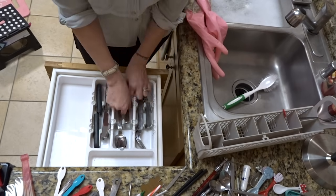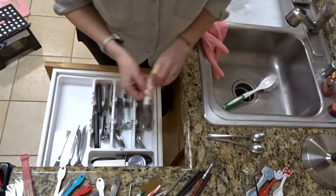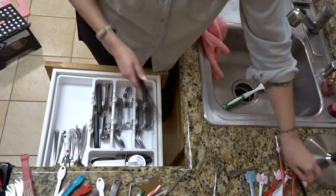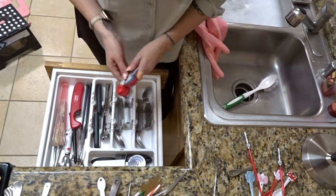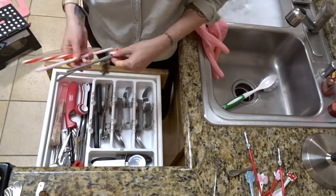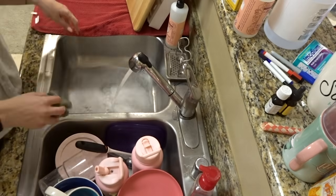So all the crumbs are gone, and it just gives me a chance to kind of see if I even need all of these serving spoons and what the best amount to have out is so that I'm not overcrowding the drawer with things we're not even using. So spring cleaning is a beautiful thing for decluttering. It's the perfect time.